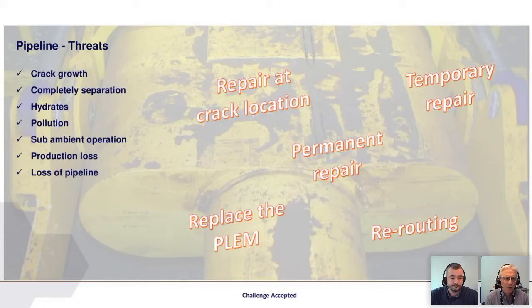There is loss of pipeline possibility, loss of production, hydrates can come. What shall we do? So we were contacted, and when we were contacted, we very quickly found out that there has to be a temporary repair to try to save this pipeline from hydrates and from being completely cut off, salvaged.